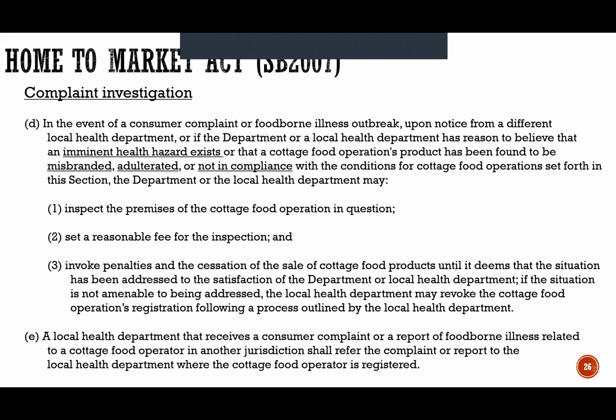If we need to do that, we reserve the right to inspect the premises of the cottage food operation in question. Local health departments are able to set a reasonable fee for the inspection, and we do have the right to suspend the cottage food registration until all concerns have been addressed and corrected. And if we have continuing concerns or issues, the local health department has created a process, they are able to revoke that cottage food registration.